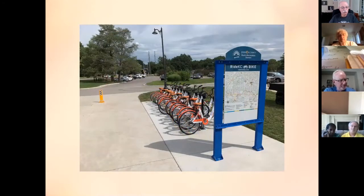If you're a cyclist and you don't have your own bike, you can use the Ride KC bikes there. You simply rent them. I think it's like 10 cents a minute. And you rent them with your cell phone.